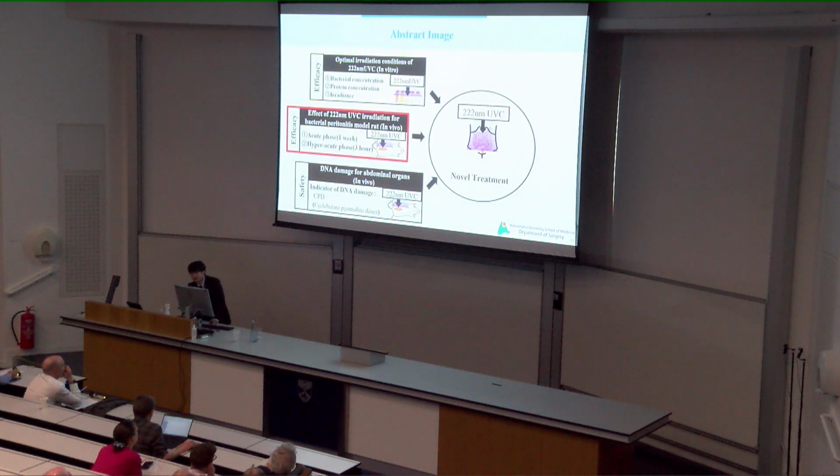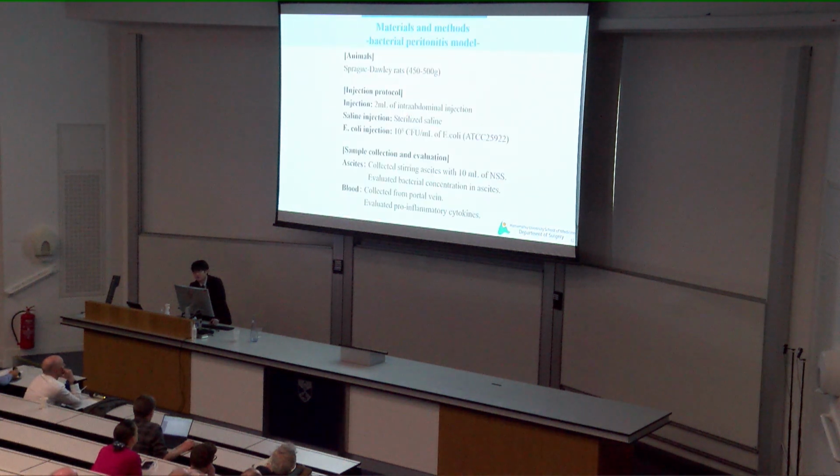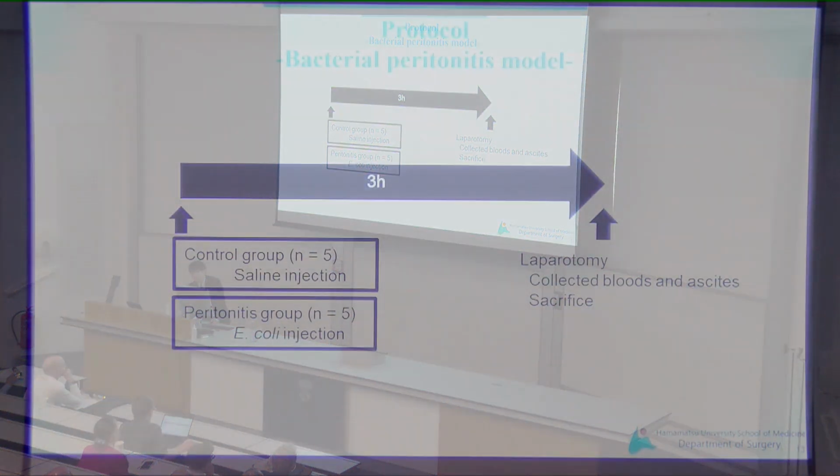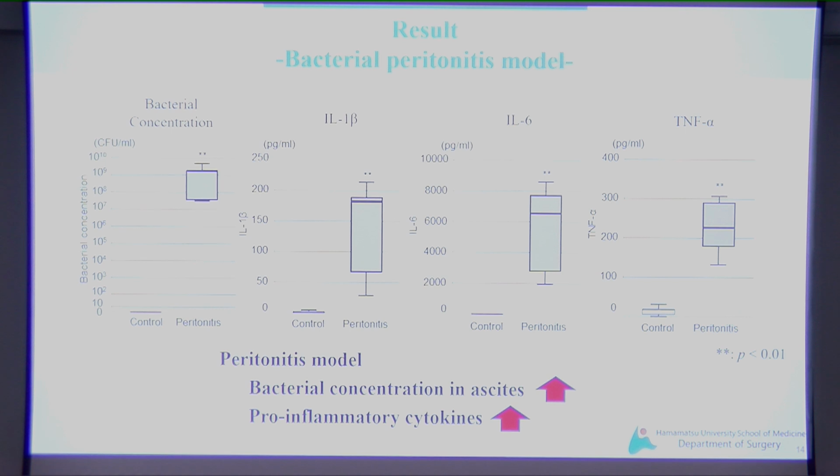Next, I will talk about the efficacy in the rat peritonitis model. We used SD rats, and peritonitis was induced by intraperitoneal injection of E. coli. Control was saline injection. Bacterial concentration to induce peritonitis was 10 to the 8th power CFU per milliliter of E. coli. We analyzed bacterial concentration in the ascites and pro-inflammatory cytokines in blood. This is the schema of the protocol for peritonitis evaluation. All peritonitis rats had high bacterial concentration and high levels of pro-inflammatory cytokines such as IL-1 beta, IL-6, and TNF-alpha. Based on these results, a peritonitis model was established.